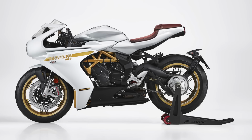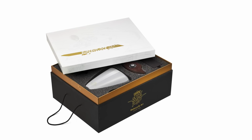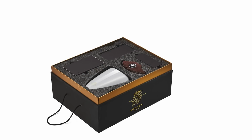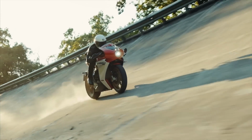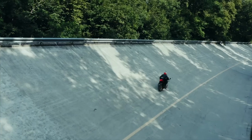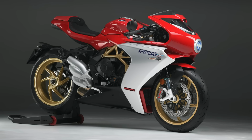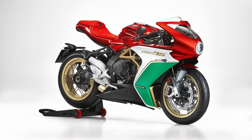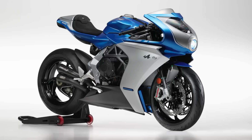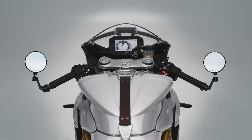For the S model, the racing kit is available, which includes a single seat cowl, the awesome looking triple exit Arrow exhaust, and an ECU with a dedicated mapping to go with it. Now there have been quite a few models in the Superveloce range over the last year or two, with the base Superveloce, the premium spec Serie Oro, the 75th anniversary limited edition, and most recently the Alpine collaboration finished in blue. I guess this S model sits somewhere in between the standard bike and the Serie Oro.